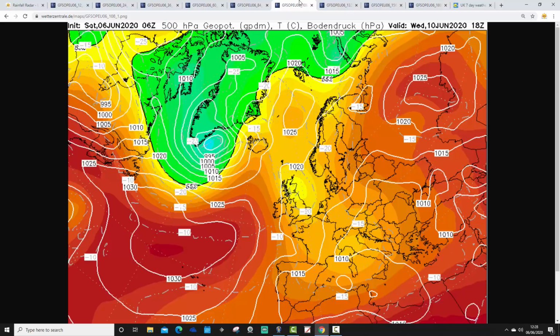So this particular GFS run starts to bring a trough of low pressure down across the country during the course of Wednesday. Other models have this as a much more significant feature than that, and by sort of the 12Z of the GFS or the 18Z later today, this might be developed further into quite a deep area of low pressure. We'll have to see.